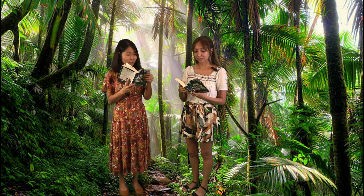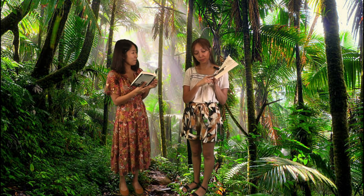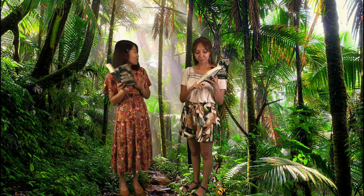What do you think the green shapes are? Yeah, what are those green shapes? Do you guys know? I don't know. Maybe we keep reading and find out?